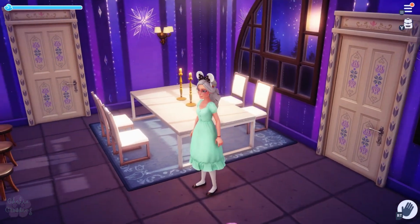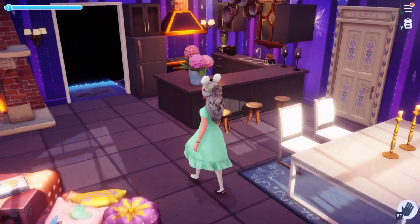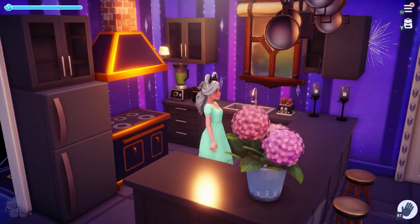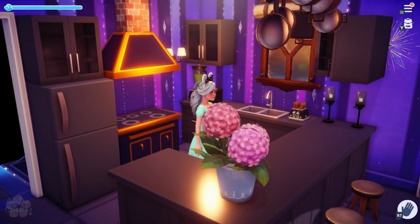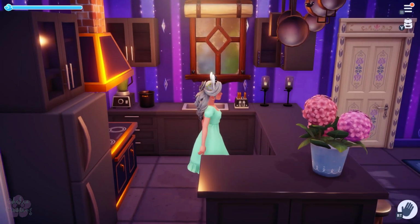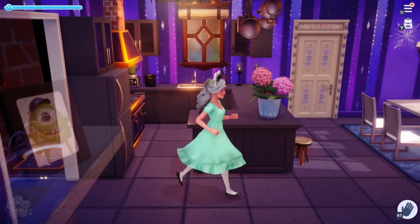And I love the windows. I love being able to look out at the treetops. And then, of course, we've got our little kitchenette, if you want to call it that, small kitchen. But I think it's adorable. And the only thing I would change in here is that window. I just haven't gotten to it, but I will. All right, let's go check out the storage room.